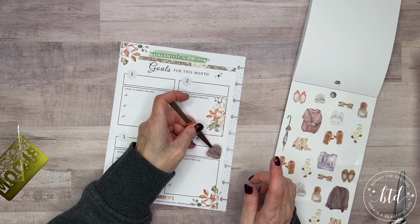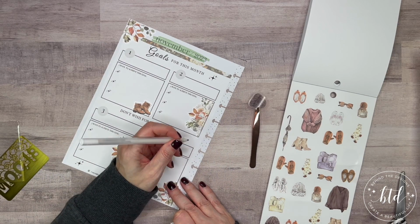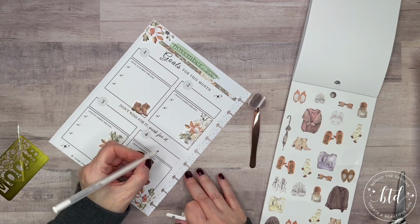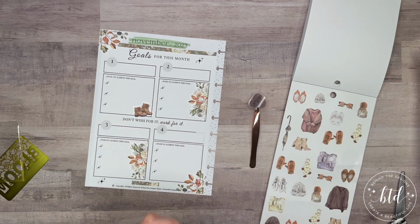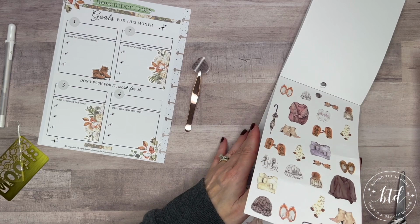But I think for this one, I am going to white the line out. I normally wouldn't, but after I saw what happened over here, I don't want it showing through. So I'm just going to give a little white out. There'll still be a small line that you'll see, but it won't be as bad. And then while that is drying, I want to go back to my dots.